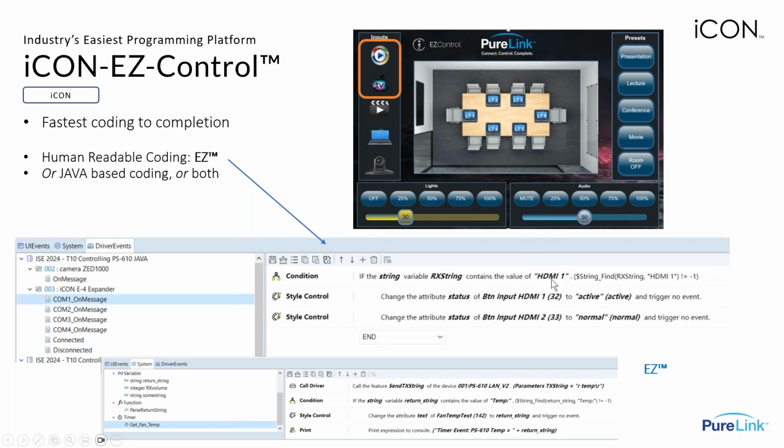So Icon is testing for that. And if that condition is true, switch is set to HDMI 1, then it updates the properties of the touch panel. So in this case, it's saying set the input HDMI 1 button to active. So buttons typically have at least 2 states, an active and a normal. So you get to actually decide what those 2 states look like.